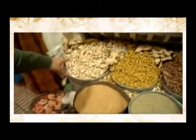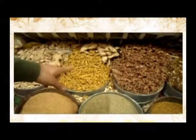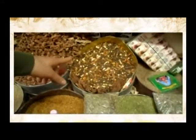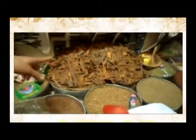First one, this is the ginger. Turmeric. Ginseng. This is the mixed spices for couscous, tagine, fish. This is cinnamon.